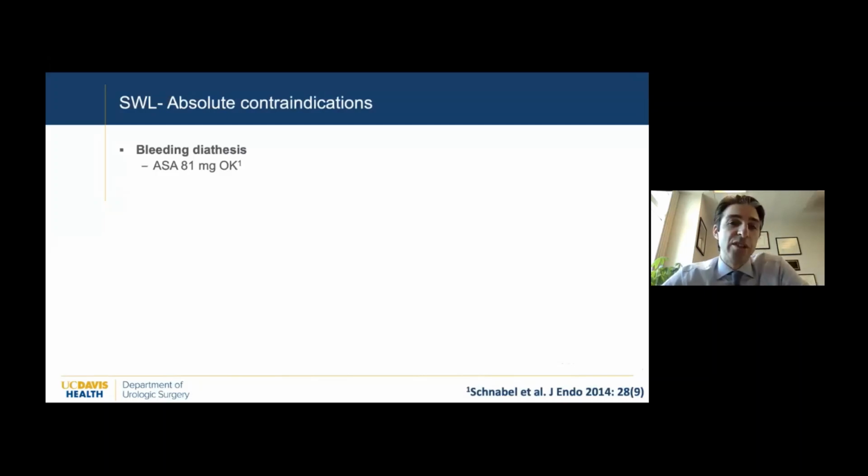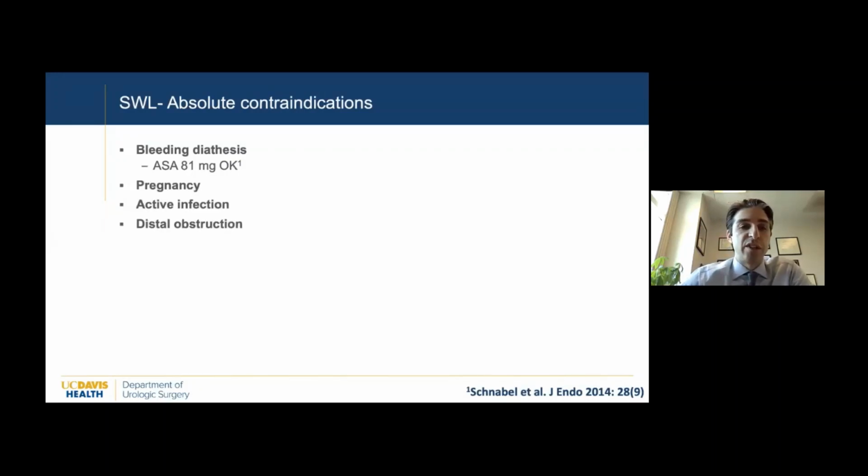Absolute contraindications, obviously, we review these often. So bleeding diathesis: anybody who's on anticoagulation or has a known coagulopathy should not undergo shockwave lithotripsy. I do shockwave lithotripsy on a baby aspirin, and I haven't had any specific issues with it, and there's literature to support that. Certainly pregnancy, you shouldn't do it. Active infection, you shouldn't do it. Or if you have a distal obstruction, you should not do shockwave lithotripsy.